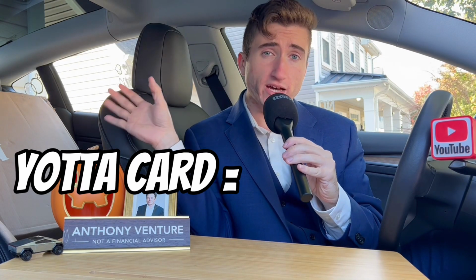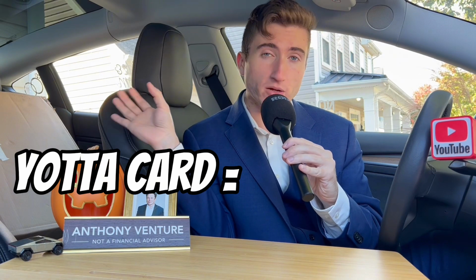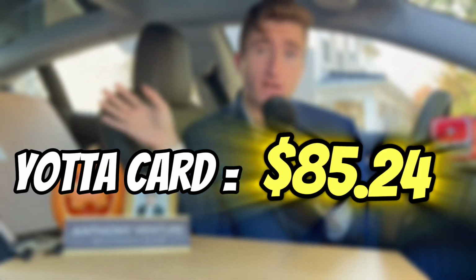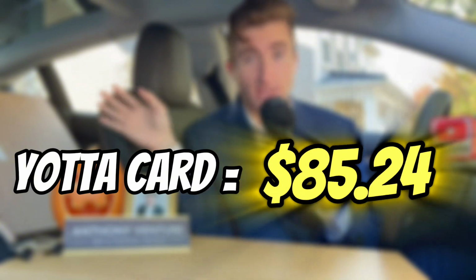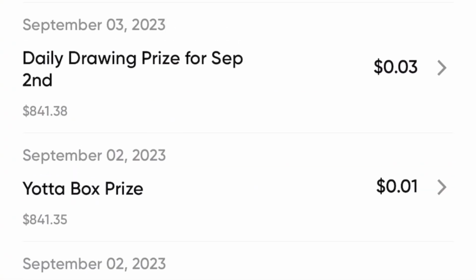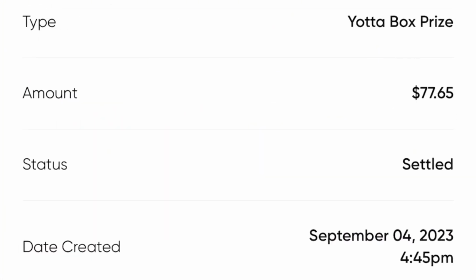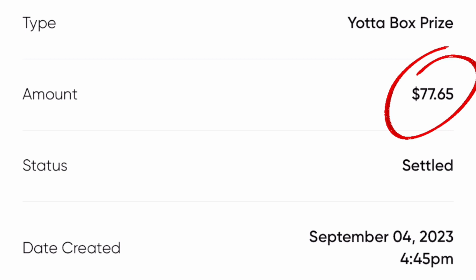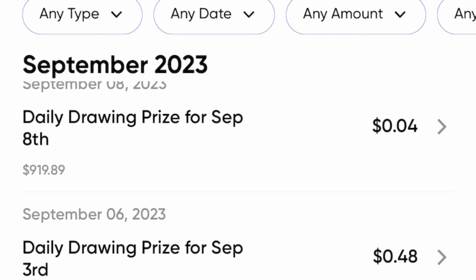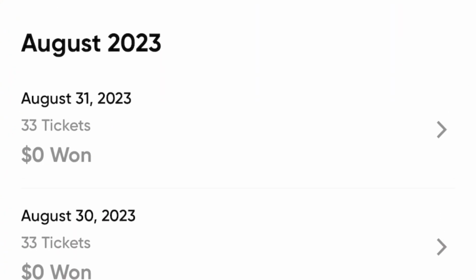And then from using the Yotta card itself, all the cashback, and in conjunction with the items I got completely for free, the total was $85.24, which is pretty wild. And then also here, you could see my entire winnings list. So you could see all the things that I purchased that are completely for free. You can see the $77 purchase right here that is now actually posted to my account just a month later, and all of the winnings that I got on the lottery system.